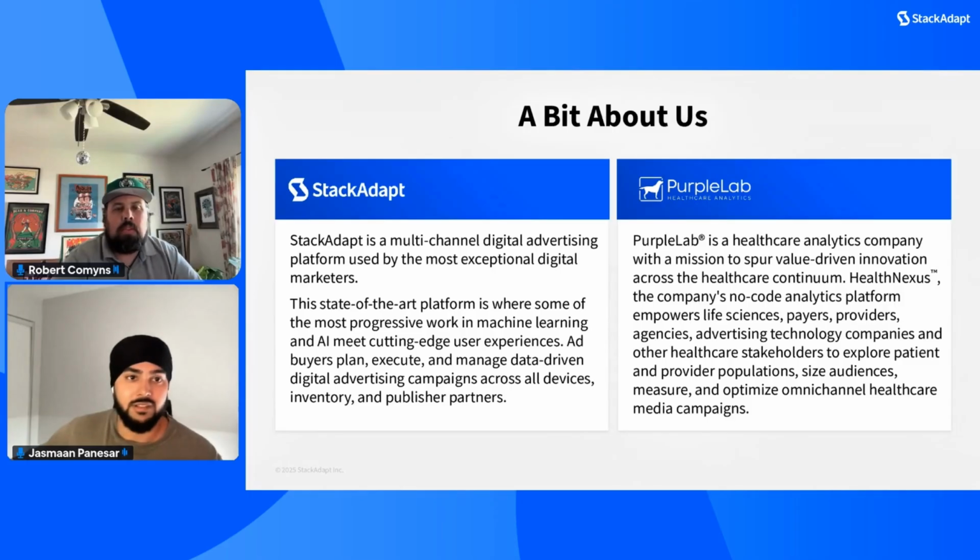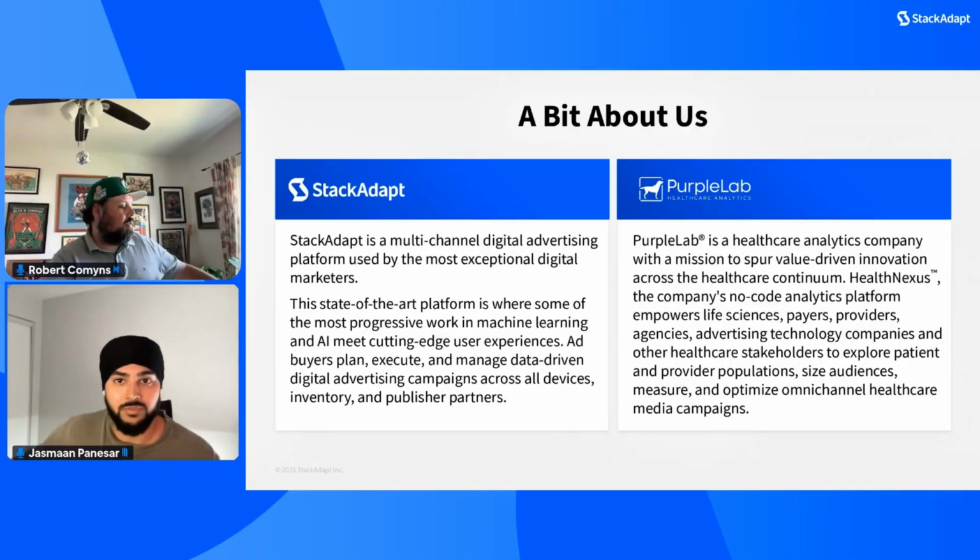So before we actually dive into the core of today's session, I just want to quickly introduce who we are and how we work together. Starting off with StackAdapt, StackAdapt is a multi-channel advertising platform that helps marketers plan, execute, and optimize data-driven campaigns across every major digital channel. We're known for combining ML and AI with intuitive tools to drive real performance across inventory formats and various devices as well. And then PurpleLab, on the other hand, is a healthcare analytics company focused on powering smarter decisions through their data. So their platform helps us and other health organizations explore patient and provider populations, size audiences, measure and optimize omnichannel media campaigns, all in a no-code environment.